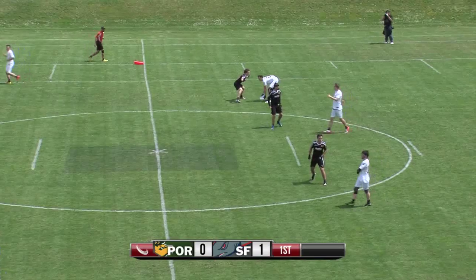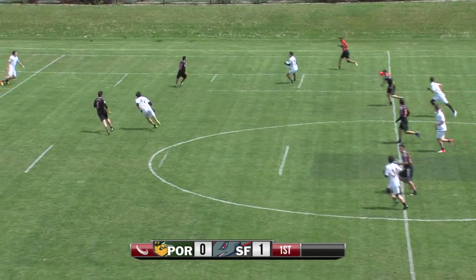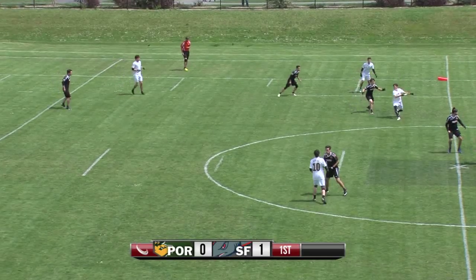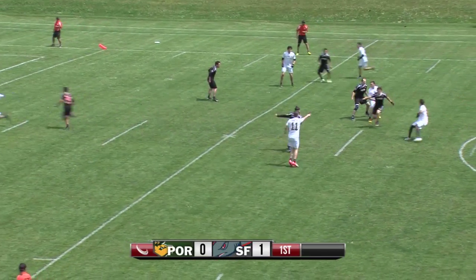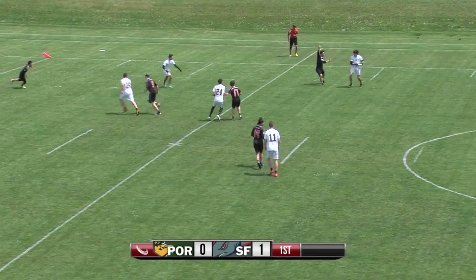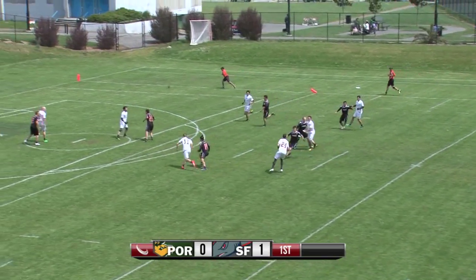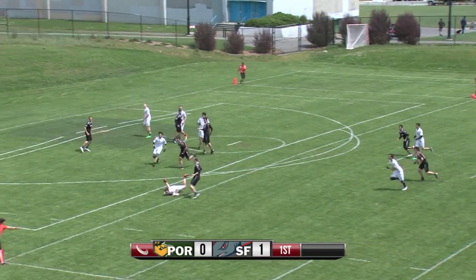Number 24, Jeremy Norton picking up. Norton picks up. Back to Norton. He's looking for a cutter in the middle of the field. There it is. It's Burton, who's also going to have to be big today, I think. A veteran of this team. There's Burton again. Back to Norton. Looking for Burton again. Nice layout, nice grab.